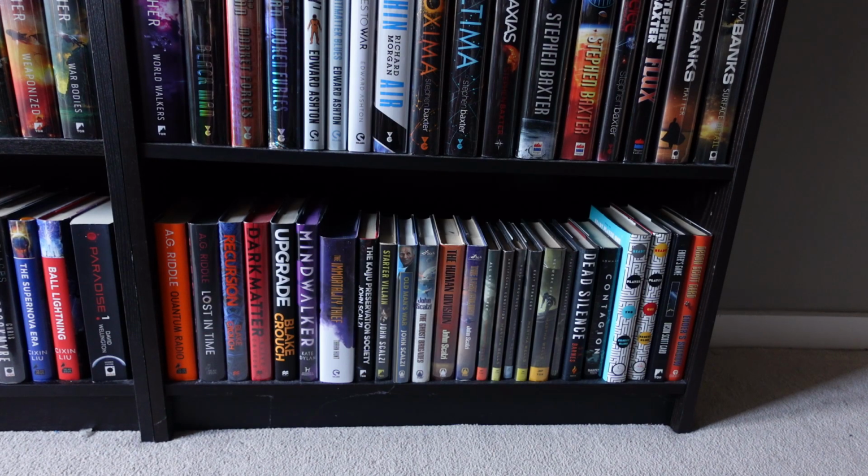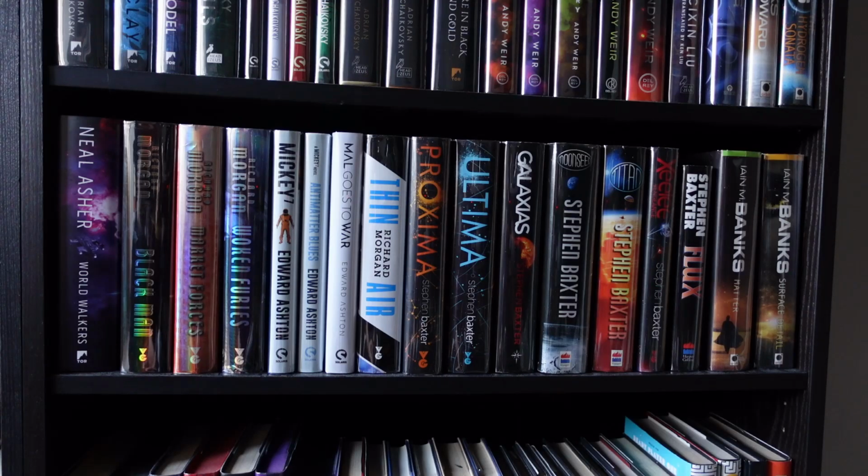Yeah, I've read the Old Man's War series. I think it's like 6 or 7 books in all. His books can be very quirky, but they're really good fun and you don't really want to put them down. So on this shelf we've got a few Stephen Baxter books, which I read a long time ago.